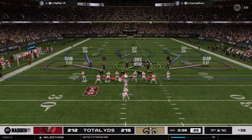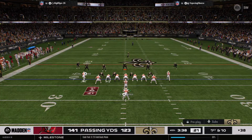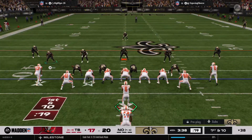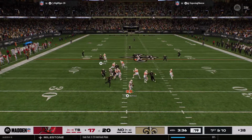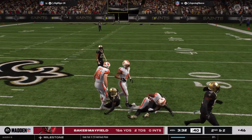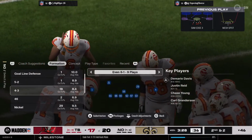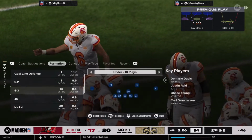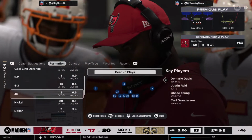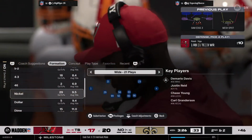Good starting field position for the Buccaneers. 1st and 10. Baker out of the pistol. Shoves one away. Completed to his running back. And they'll make the stop up at the 46-yard line. That is a textbook first down completion. Sets up second and very manageable. It creates space to take that shot downfield.